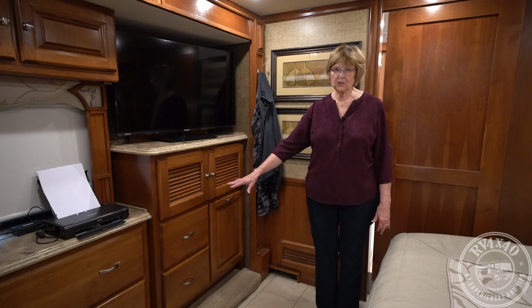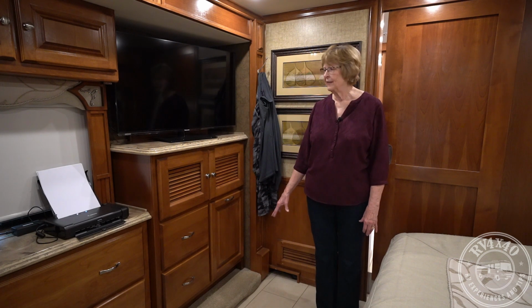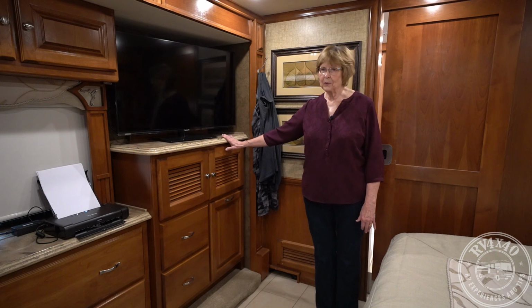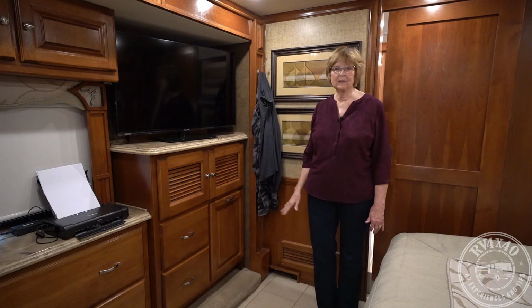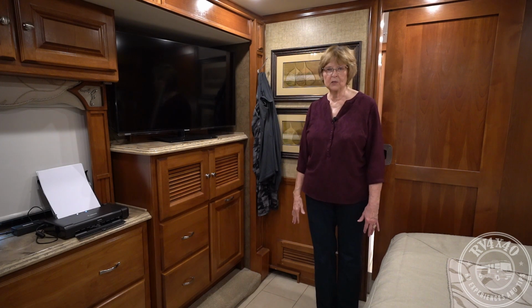Not quite as much storage space in this bedroom as we had in our last one. I think they opted for a larger TV in this design, whereas the previous year had a little more storage, which we might have preferred because we don't use the bedroom TV very often, but it is good to have it here. Jim had added some additional hooks that help us with our nightwear, and so we don't have to have drawer space for that.